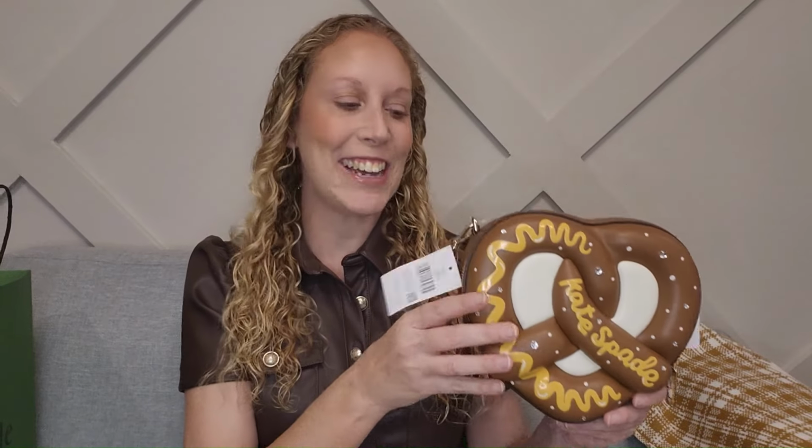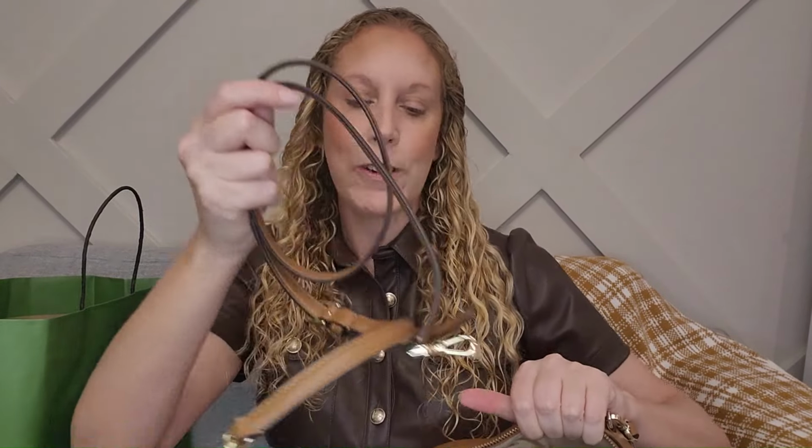They also had a number of accessories associated with this. So they had a coin purse that looked just like this that also opened up. So if you're not quite as committed to the entire 3D pretzel, you could definitely check out some of the other items. This has a lot of room too. I saw it when I was in the store. So let's open this up here. And it's got a strap. So if you didn't like the handle strap, it does come with a crossbody strap as well.